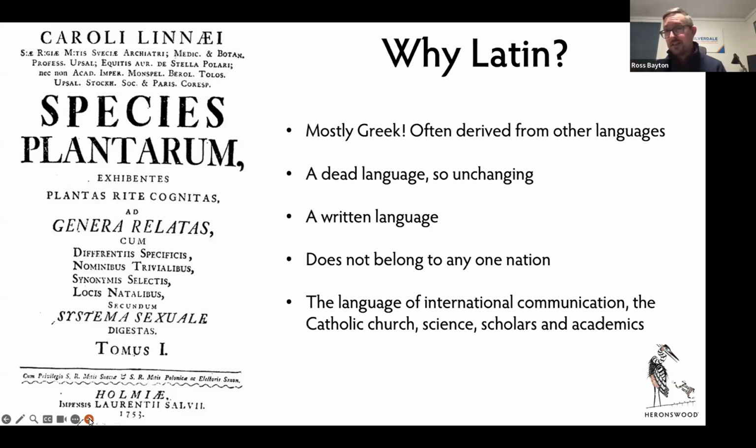There aren't any countries today, with the possible exception of the Vatican, that regularly speak Latin. And because the language is dead, it isn't really changing. All languages change over time. The English of today is very different from the English of 300 or 400 years ago, but Latin stays the same. That means that it's kind of more standardized.